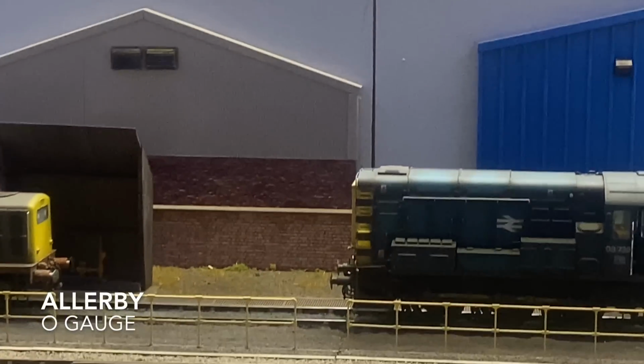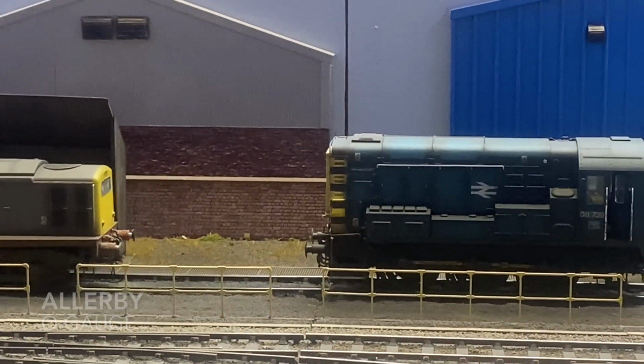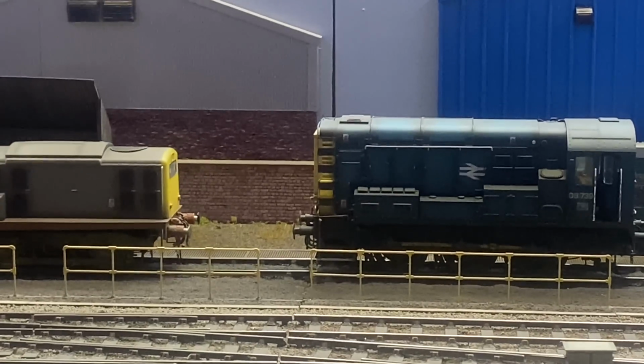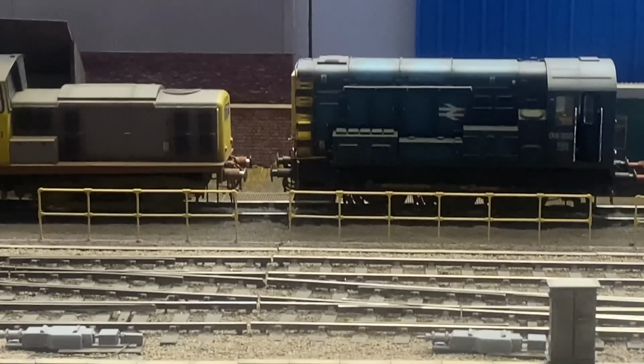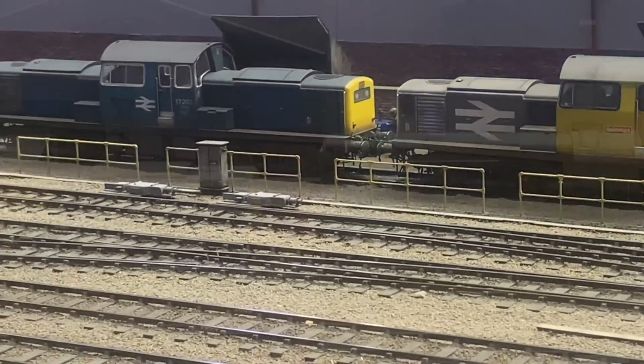We come to Allerby in O gauge. The period is 1985 to 1992, and this is the Midland region. The operating team is Steve Thompson and family.